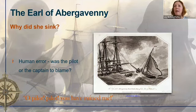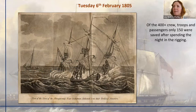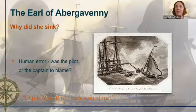There's a considerable amount of historical and contemporary evidence to say that that would have been a time-consuming strategy that would have distracted the crew from continuing their course towards safer waters. This ultimately absolved the captain of any blame.